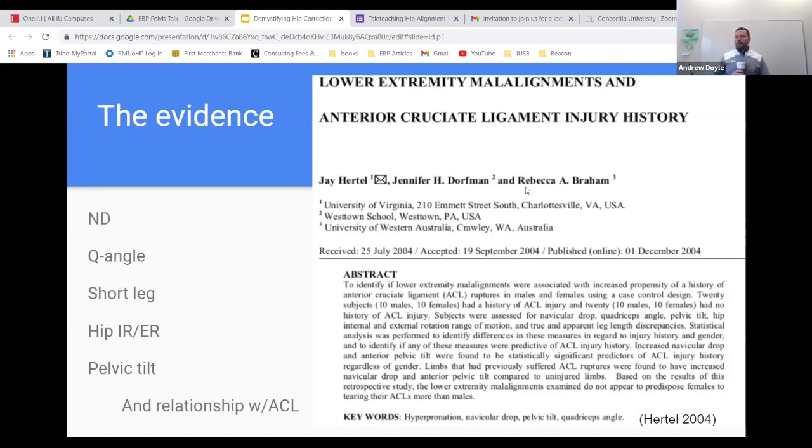Hurdle found that both navicular drop and anterior tilt increase the odds of having an ACL injury 16, 20, and 5 times. Okay, that increased the odds of having an ACL injury by 16 times, 20 times, 5 times. Don't know for sure if these malalignments are from trauma to the knee or precursors to the trauma, because they were looking at those individuals that already had a history of ACL. So did they have that already, or was it because of the trauma itself to the knee? Does that make sense? So there was a relationship with having navicular drop, Q angle change, differential, short leg, hip internal and external rotation, pelvic tilt, all those things, hip lumbo-pelvic-complex items for the most part, and they had a relationship with ACL.